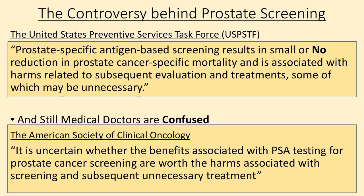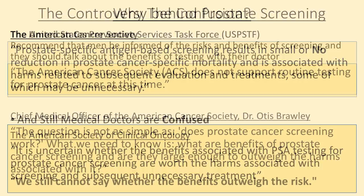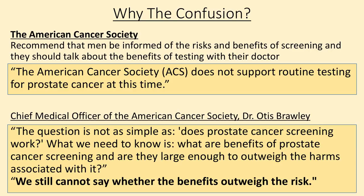Okay, so the American Society of Clinical Oncology: it's uncertain whether the benefits associated with PSA testing for prostate cancer screening are worth the harms associated with screening and the subsequent unnecessary treatments. The American Cancer Society doesn't support testing for prostate cancer at this time. So if your oncologist is doing it, they're not following the data.